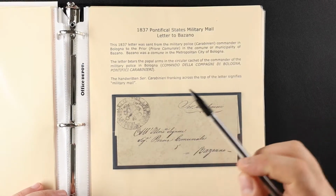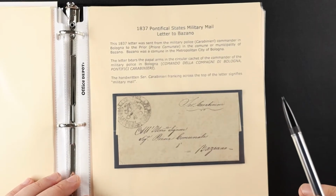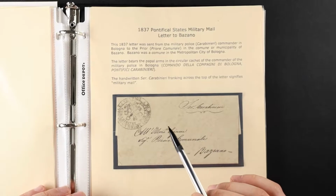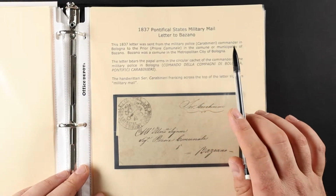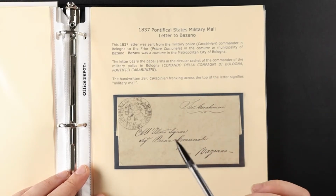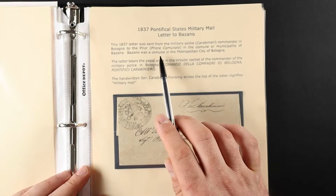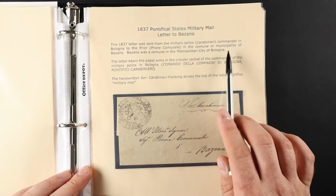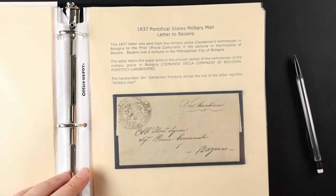Next. 1837 Pontifical States military mail letter to Bazzano. It says this 1837 letter was sent from the military police Carabinieri commander in Bologna to the prior comunale in the commune or municipality of Bazzano. I don't know what a prior is. Let me see.